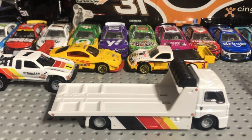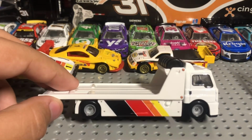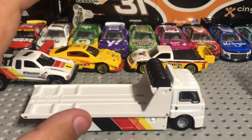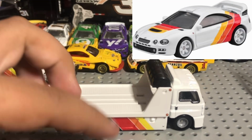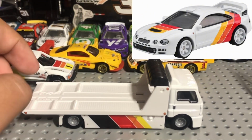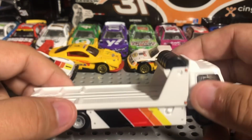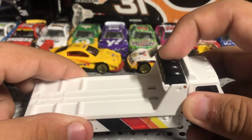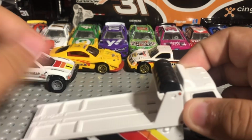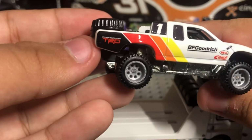And I'm going to pull out one example which I know, and I'm going to talk about some other ones. But just for example, the Toyota Celica with the actual stripes on the side, it has them, but it doesn't say TRD for some reason. That's what I found really odd. Really interesting. This one, thankfully, it does on the truck.